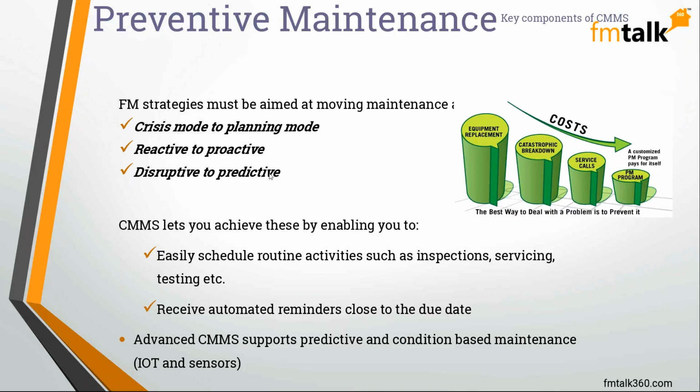So with a CMMS, you can achieve all these things because it gives you a tool to easily schedule routine activities such as inspections, servicing, and testing. You're going to receive automated reminders close to the due date of every scheduled PPM. Then advanced CMMS support predictive and condition-based maintenance, such as IoT and sensors. I'm going to elaborate a little bit on this.